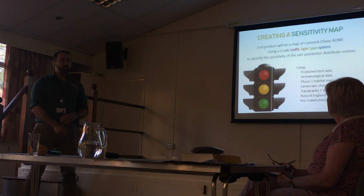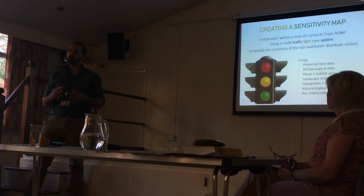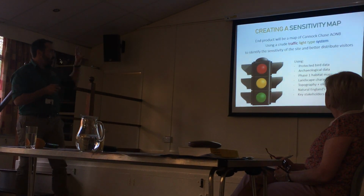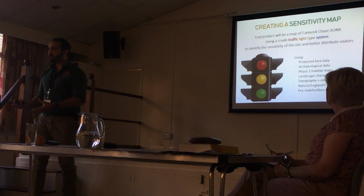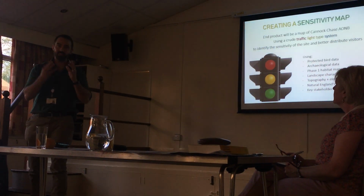A sensitivity map is basically a traffic light system. And we said, okay, let's compile all the information we have about what makes Cannock Chase, what is sensitive in Cannock Chase. The protected birds, the archaeology, the phase 1 habitat maps, the landscape, the topography, where the biosecurity issues are, where the arson has occurred, where the antisocial behaviour is, where there's the littering.